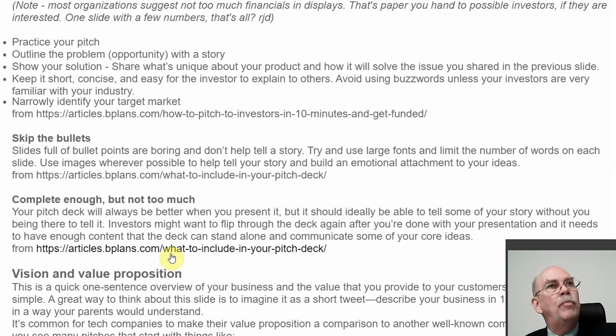Outline the problem or the opportunity in a story. This is a good chance early on in the first couple of minutes. You know, we saw the kids having the lunch, which was cute. But then they talked about, with the lunch boxes, they said, but they're really hard to wash. The lunch boxes are difficult to wash, and the lunch box covers are kind of impossible to wash. Maybe you can throw them in the dishwasher, but then, ew, they're not quite clean. That's a problem. And then show your solution. So that's what we talked about earlier. Keep it short, concise, and easy.